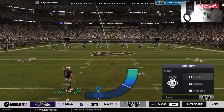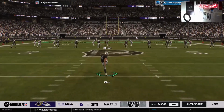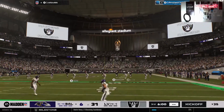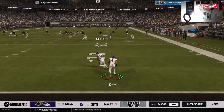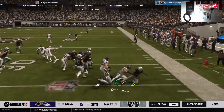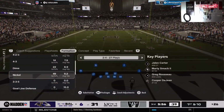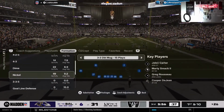Set to kick off. Koo all lined up and ready to boot this one away. Returnable from the 1, and he's brought down just beyond that 25-yard line. Take over 1st and 10 at their own 26-yard line.